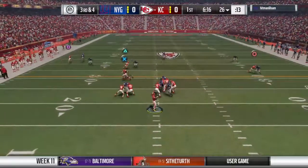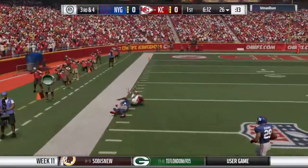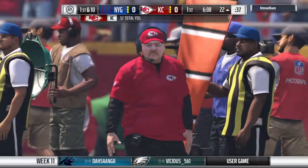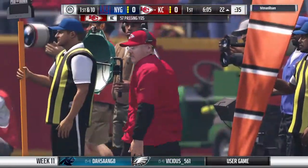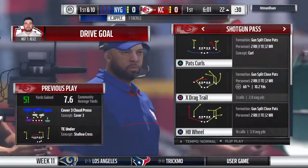Out of the gun, they'll look to throw. He's going to loft one deep left side here. And that's caught inside the 30. A big play there for KC. 51 yards.